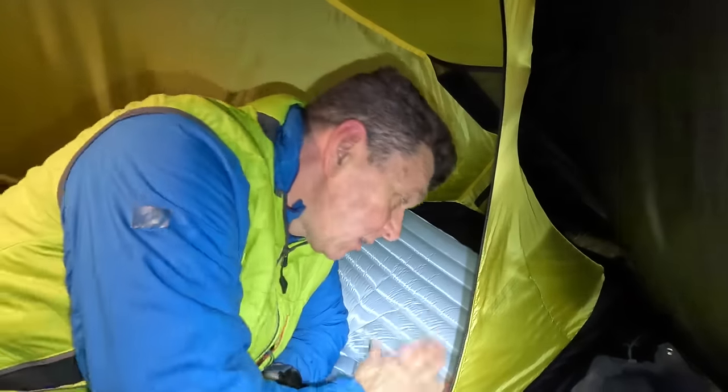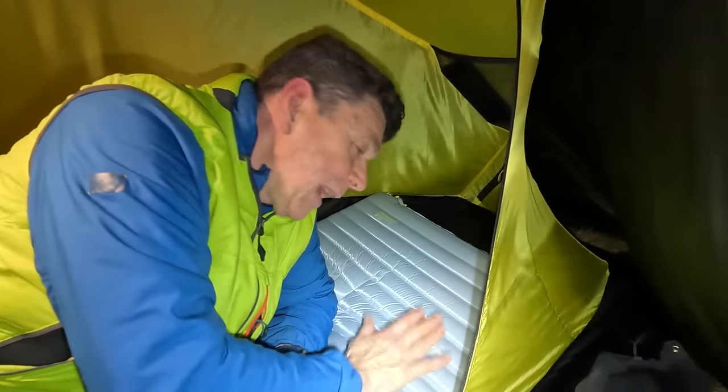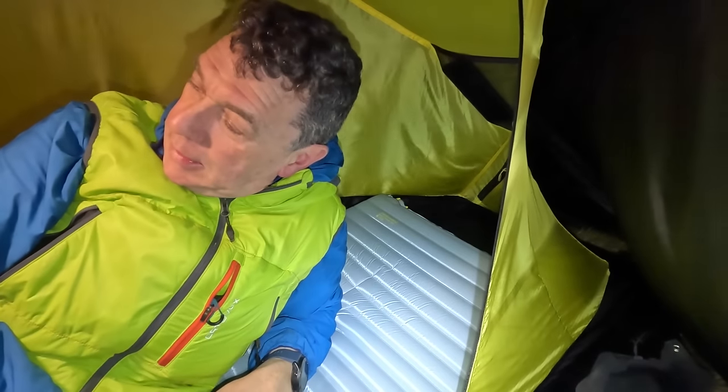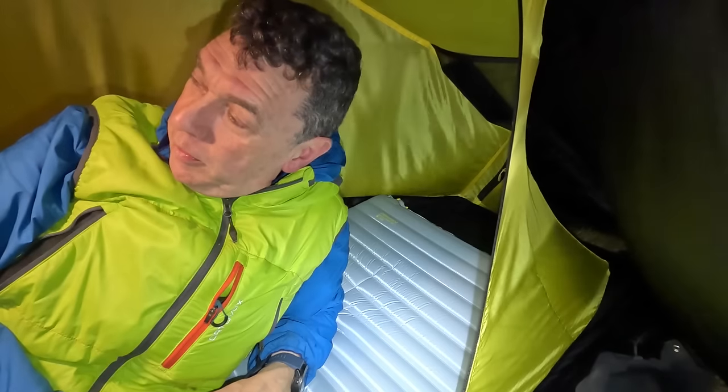This is the first night on the Thermarest Xtherm NXT. You can feel the nice warmth, and I haven't bothered bringing my usual little foil blanket I normally bring, because it's covering all the bottom of the tent.